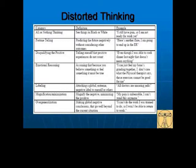Things like fortune telling, saying, here's another pain flare, so I'm going to end up in the ER. With issues like that, patients will maximize some of the discomfort they're having, and they may have had a bad experience from the past where they genuinely did go to the ER to get help. However, that's not going to be every situation.